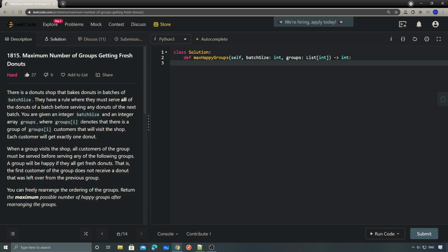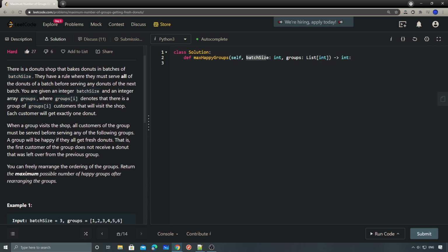So basically, what this is saying is that we have groups of people coming into the donut store, and in the donut store, the donuts are served in the size of a batch, okay? And then when a group visits the shop, all the customers of the group must be served before serving any of the following groups, okay?